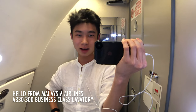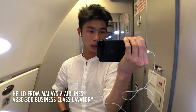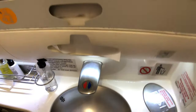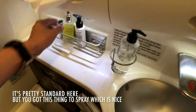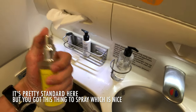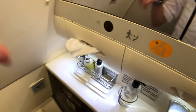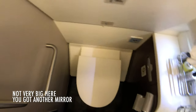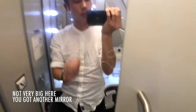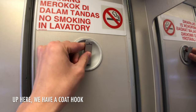Hello from Malaysia Airlines Airbus A330-300 business class lavatory. It's pretty standard here, but you've got this thing to spray, which is nice. Not very big here. Got another mirror. Up here you have a coat hook.